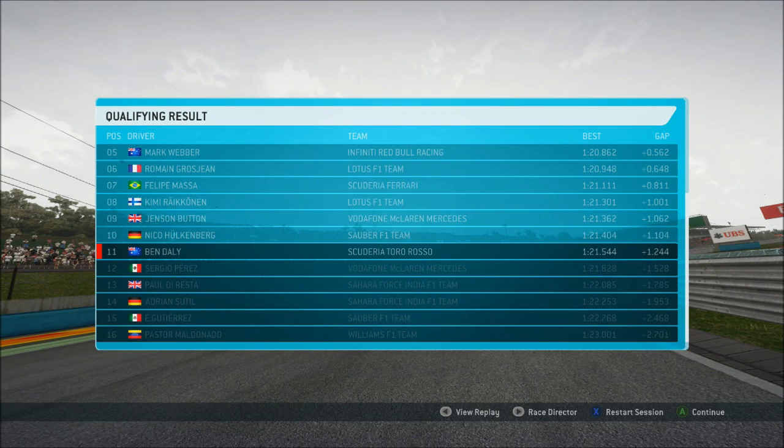So I was pretty much expecting that, to be honest, as I really don't like this track and it doesn't suit me. But hopefully in the race we can have some better luck. So here we go.